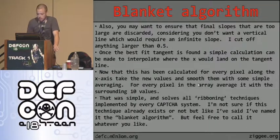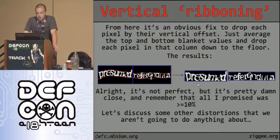So that was simple and solves all the ribbon techniques implemented by every CAPTCHA system. I'm not sure if this already exists or not, but I've named it the blanket algorithm. Feel free to call it whatever you like. So this is how you remove the ribboning here.